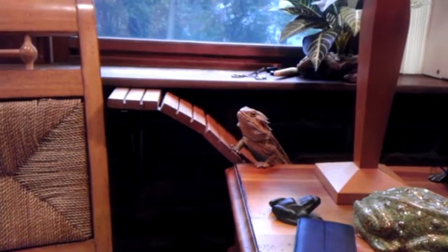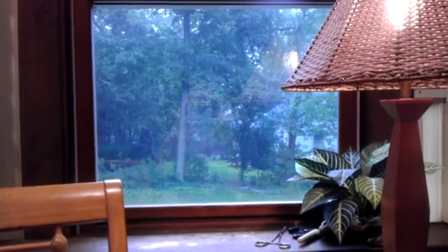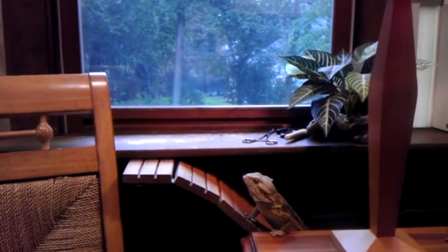And here he is. Very, very rainy. I don't know if you can see that, but it's pouring rain. He's not happy. He likes sun in the window. And I'm afraid he's in for a great shock.